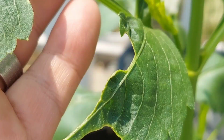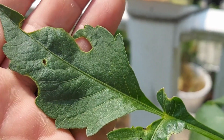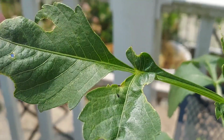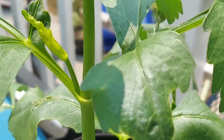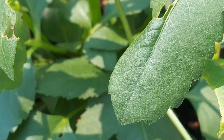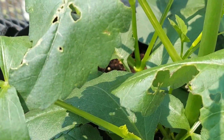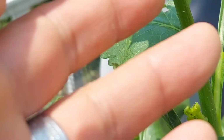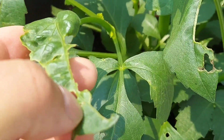But I was out here at 1 o'clock in the morning, 3 o'clock, 3:30, 4 o'clock this morning. And now it's almost 1 o'clock in the afternoon. And nothing. All I did see were the millipedes, but they eat dead matter. These leaves are nice and green. They don't show any sign of disease. They just got chewed. So I'm leaning towards slugs.